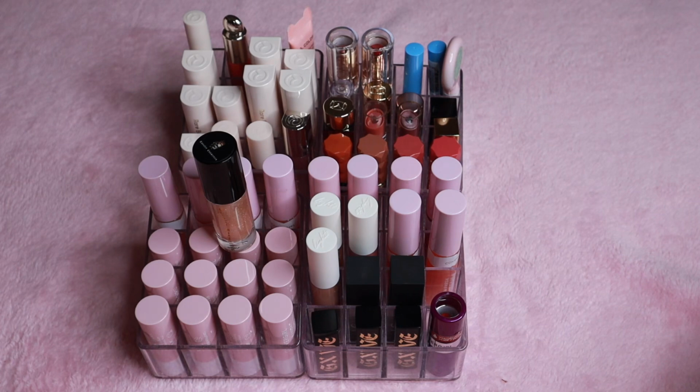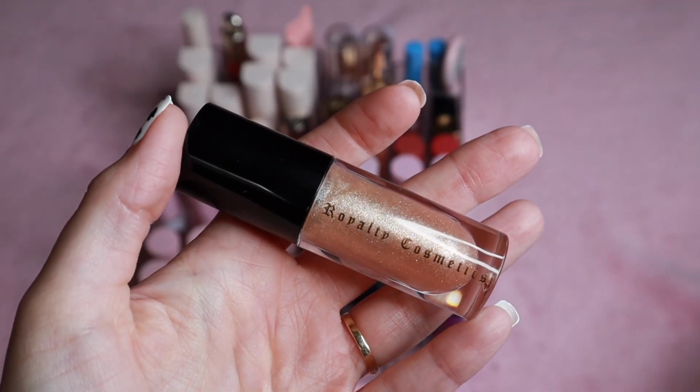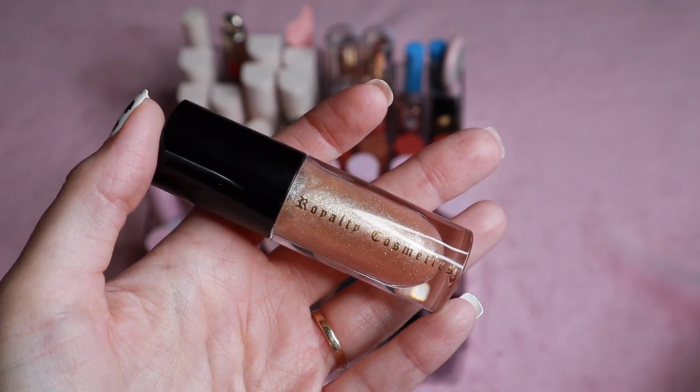Now for lip gloss, I do want to be using this one more. This one is new to me. This one's from Royalty Cosmetics. They did send this to me in PR. Just want to be upfront about that right now. This one's in the shade Diana. This is a beautiful gloss.